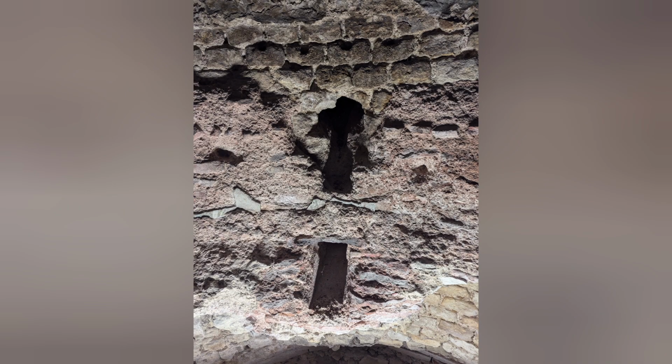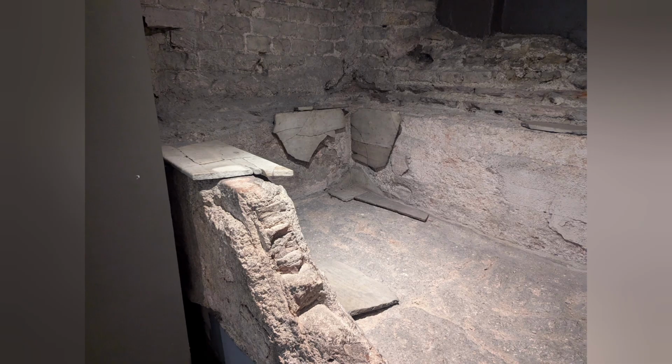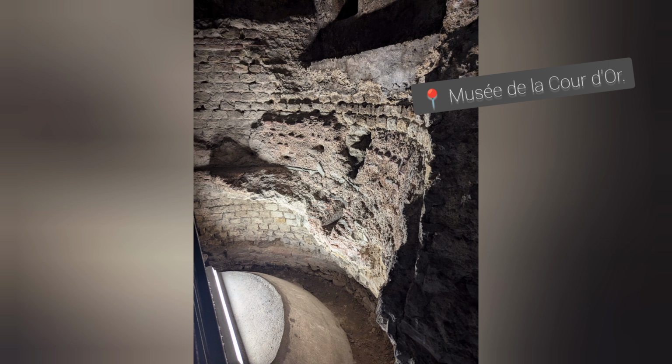And look, here's one of the outlets of the water that's delivered by the aqueduct. This is the museum baths in Metz, so called because, well, when they built the museum, they discovered these baths underneath. So if you go nowadays to Metz, to the Musée de la Cour d'Or, you can visit it there.